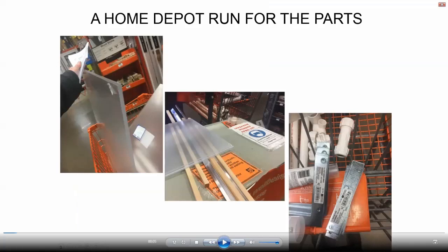The construction price is in the $100 range with readily available parts from Home Depot, as can be seen being purchased here. What I'd like to do now is take you on a brief time-lapse tour of the latter half of the last 4 weeks.